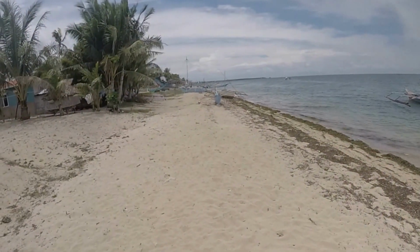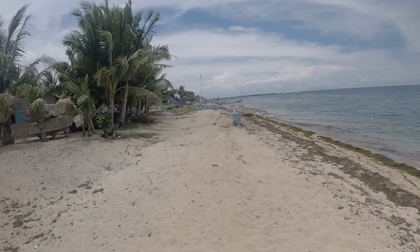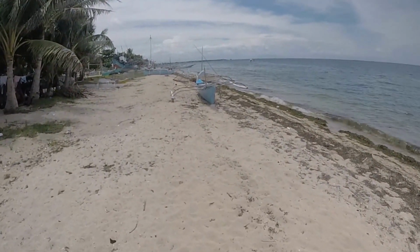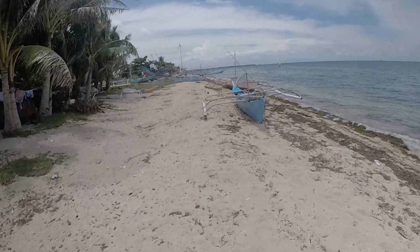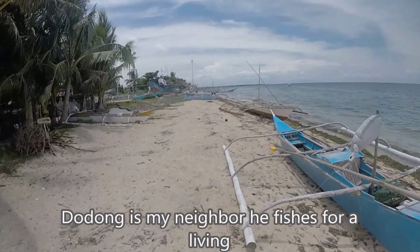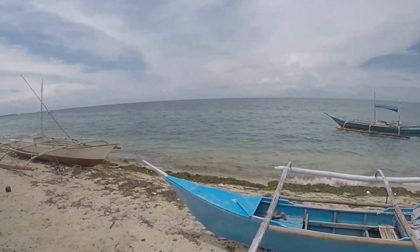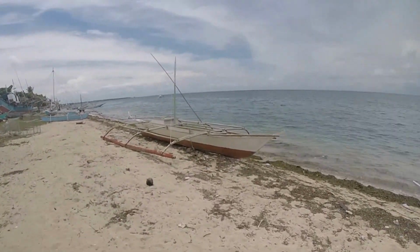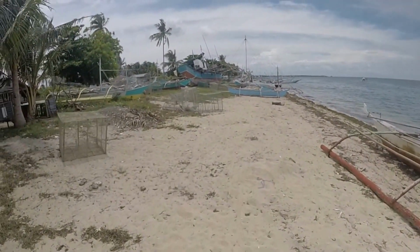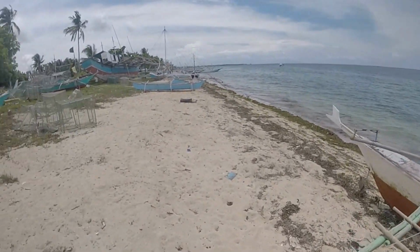So anyway, as you can see, this is a fishing island. Everybody has fishing boats, and they all go fishing during the day. They come back. Actually, fishing seems to be a pretty good job here. Like Dodong, he catches a pretty good catch every time he goes out. He won't go out if it's low tide because it's too shallow and you can't get your boat out. But at high tide is when he takes off. If it's a high tide in the morning, he'll take off and be out there just 4 or 5 hours, and then comes back and he's got a boatload of fish.